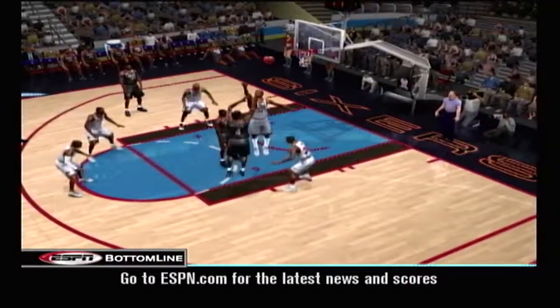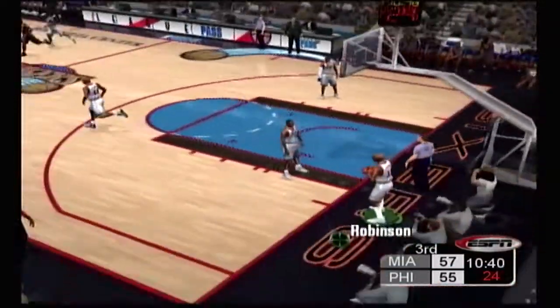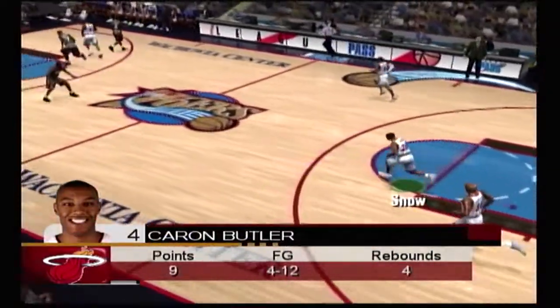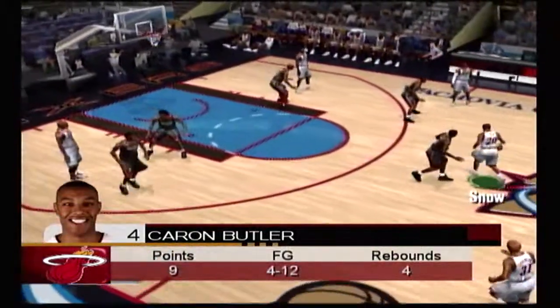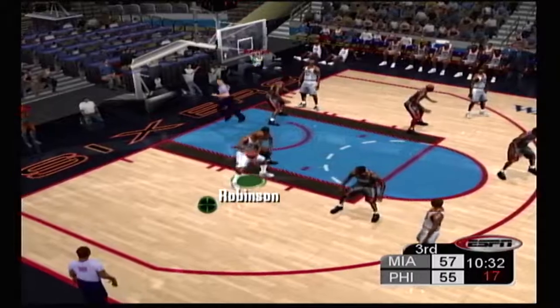To Butler. Butler pulls the trigger from the high post. Big bucket by the second-year man out of Connecticut. His shooting has been streaky tonight, so hopefully this is a good sign. The 76ers can tie it up with a basket this trip down.